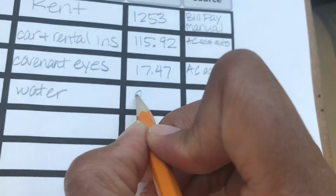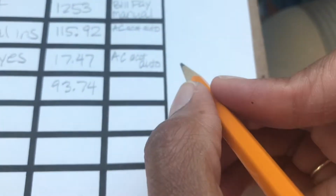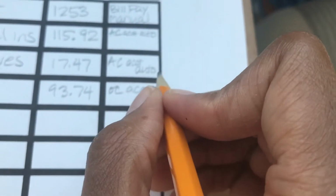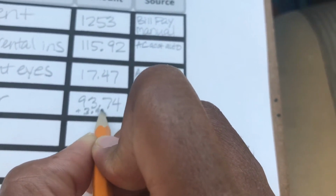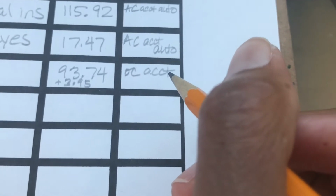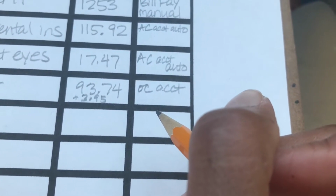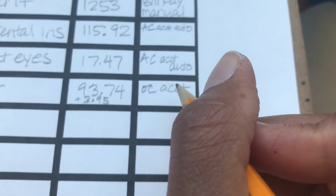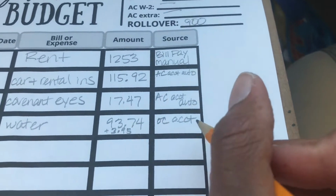Also, water is due on the 1st. It is $93.74 this month, and this comes out of Oren's account. There is also a service fee of $3.95, since we are paying this way. And I need to check to see if it's a manual or automatic. I'm trying to remember. I'll have to come back to that.